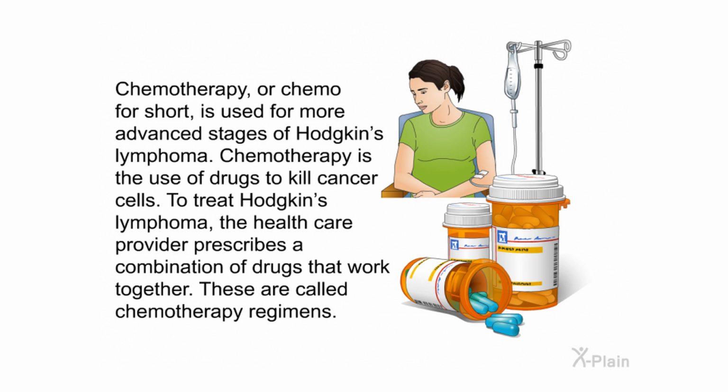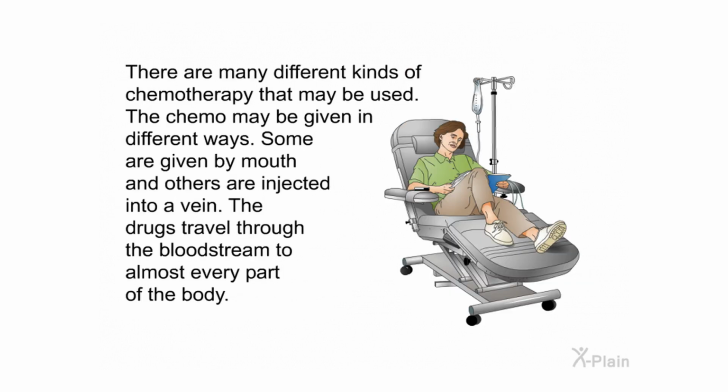Chemotherapy, or chemo for short, is used for more advanced stages of Hodgkin's lymphoma. Chemotherapy is the use of drugs to kill cancer cells. To treat Hodgkin's lymphoma, the healthcare provider prescribes a combination of drugs that work together. These are called chemotherapy regimens. There are many different kinds of chemotherapy that may be used. The chemo may be given in different ways. Some are given by mouth and others are injected into a vein. The drugs travel through the bloodstream to almost every part of the body.